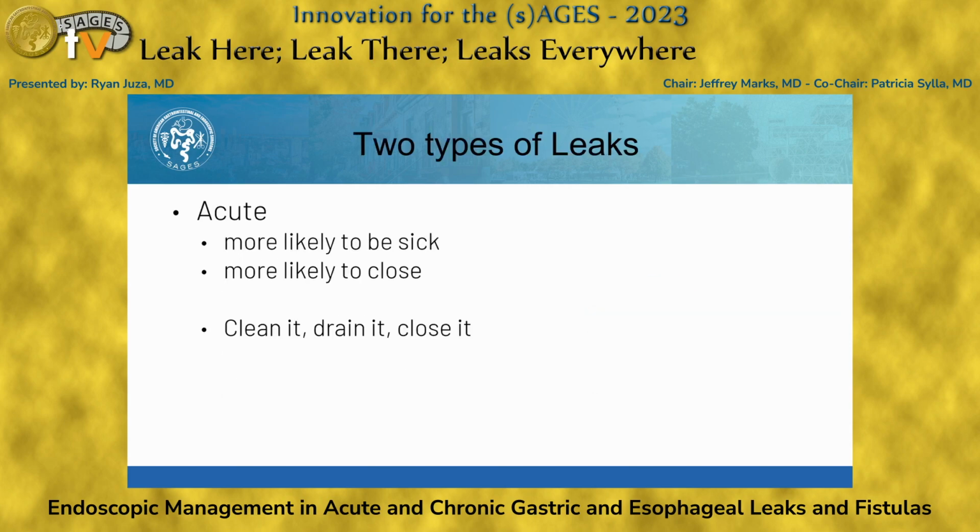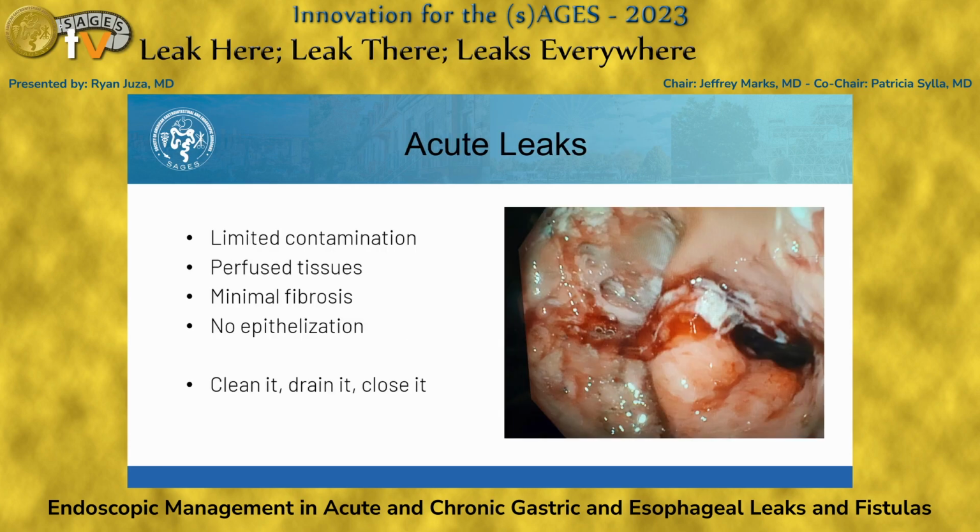All right, so there are two types of leaks, as people have said previously. Acute leaks, the patient is more likely to be sick and have an acute reaction to it, but conversely, interestingly enough, they're more likely to close if you can get to them and treat them early. So in those situations, we can clean it, drain it, and close it. Characteristics of acute leaks: they typically have limited contamination at that point, well-perfused tissue edges, minimal fibrosis surrounding the inflammatory process, and no epithelialization of that tract. So again, clean it, drain it, close it.